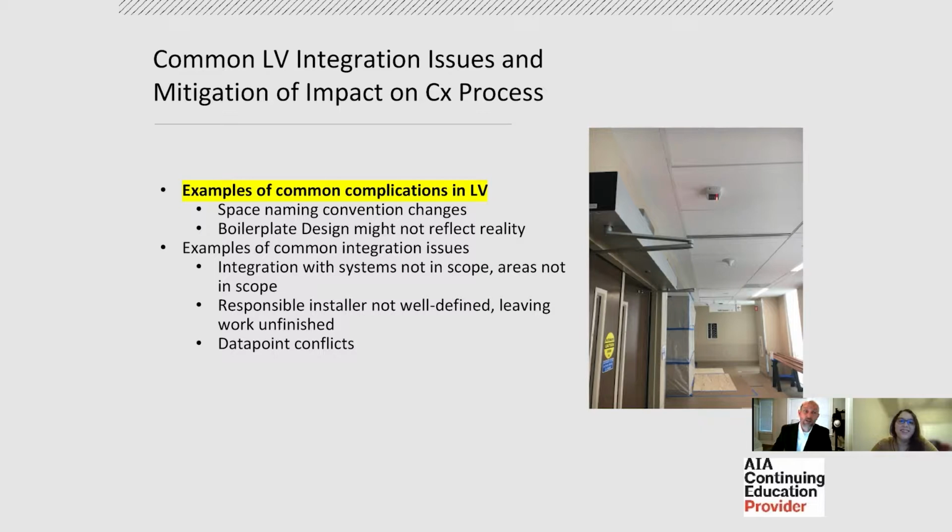Sometimes a good GC will recognize pretty quickly that there's a gap there and will sit all the players down and have a conversation and decide who's going to do it. But whether or not that happens, the CXA can help do that too. And when you start seeing blind spots in the integration, just keep talking to people, talk to the GC, talk to the installers, go have lunch with the mechanical PM, and you can get to the bottom of it and facilitate it getting taken care of without too much skin in the game, really.